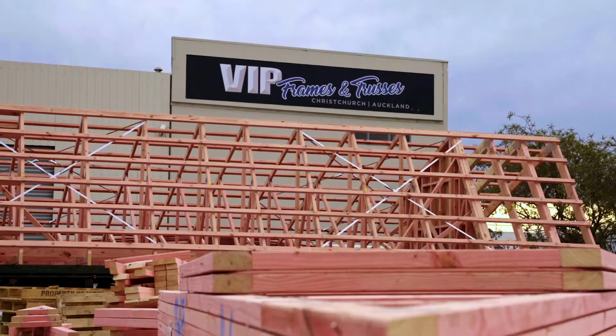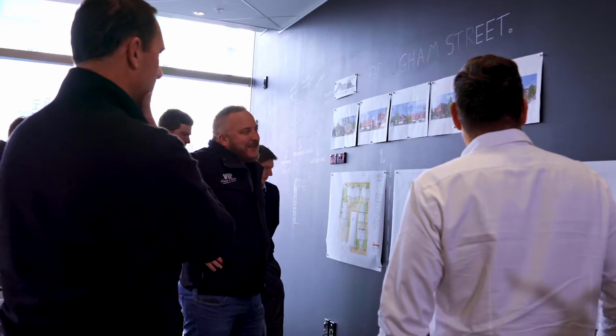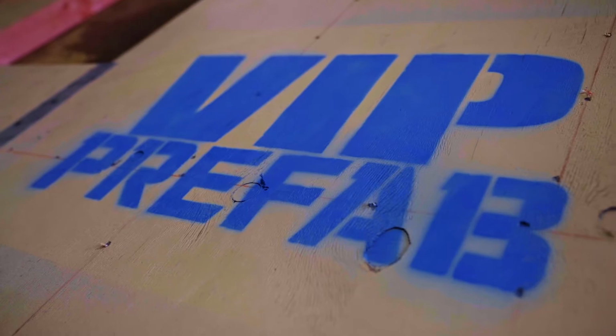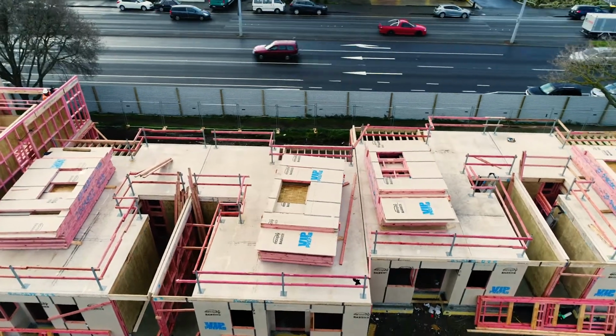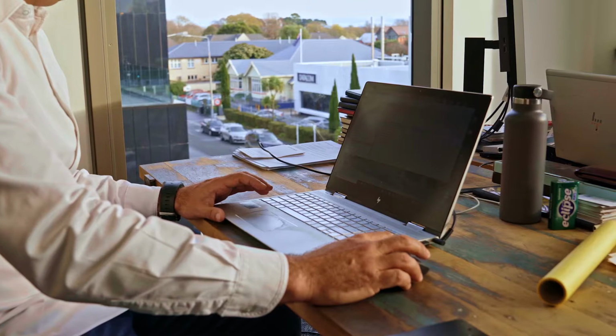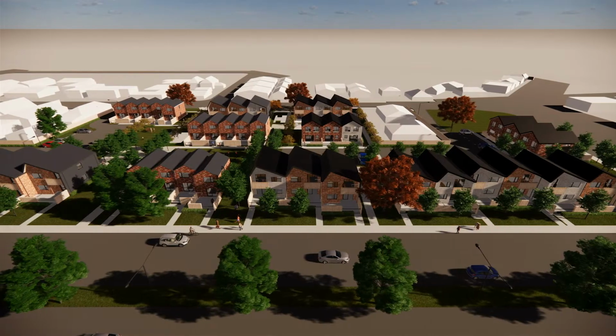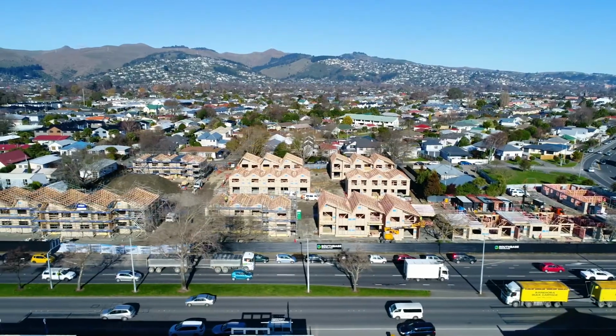My name's Jake Farmer, I'm the General Manager of VIP Frame and Truss. We were invited early on in this project to provide a prefabricated solution for the south-based OCHT project. The speed of which these houses can be built with the prefab systems that we have is a definite bonus for anyone that's wanting to speed up producing large volumes of houses or units across New Zealand. The only way we're actually going to get these types of houses built quickly is to reimagine how we build. So prefabrication is definitely one of those routes.